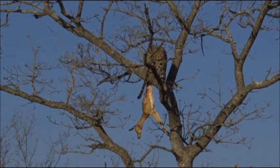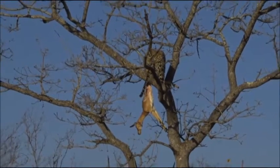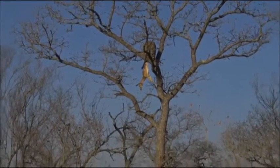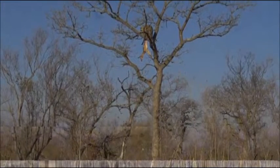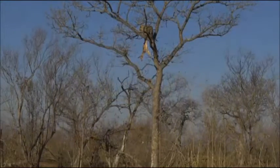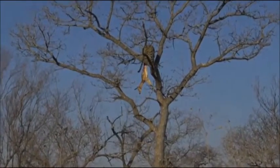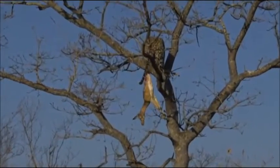Tingana's about to lose this impala. He's going to try and hoist it back up, but he is very, very close to dropping it down to the base of the tree. Now all that we're doing is we're simply waiting for the next person who would like to approach the sighting to get here, and then we shall pull out and move off. Just going to wait for a few moments. What an incredible way to spend an afternoon.